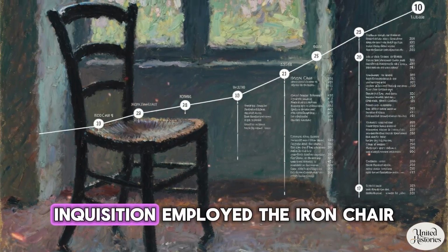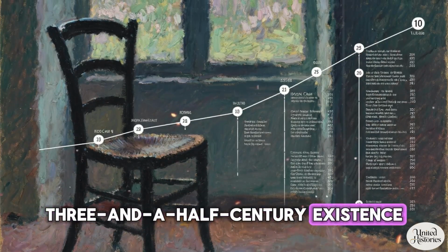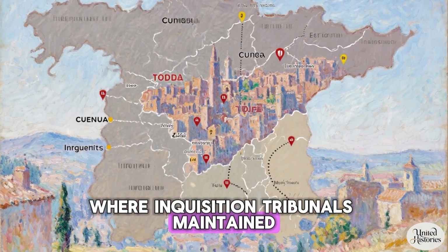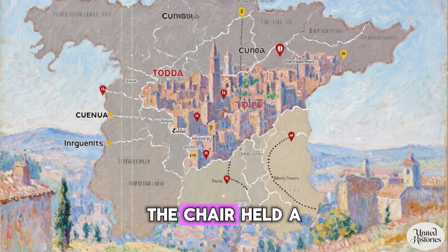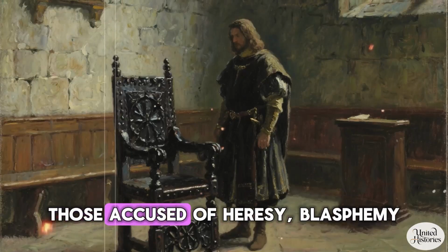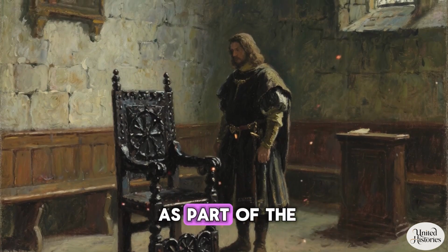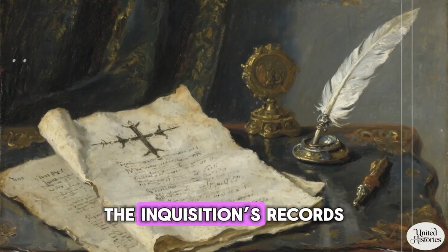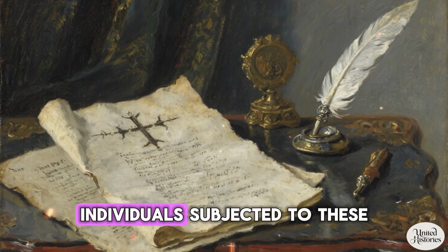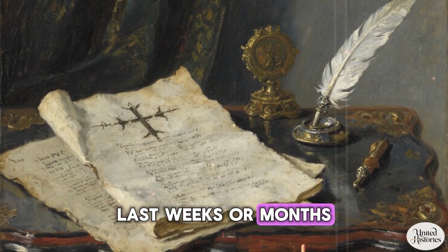The Spanish Inquisition employed the iron chair extensively throughout its 3.5-century existence. In cities like Cuenca and Toledo, where Inquisition tribunals maintained permanent torture chambers, the chair held a place of prominence among the instruments of interrogation. Those accused of heresy, blasphemy, or practicing forbidden faiths would face it as part of the questioning process. The Inquisition's records, though incomplete, reference countless individuals subjected to these devices during interrogations that could last weeks or months.